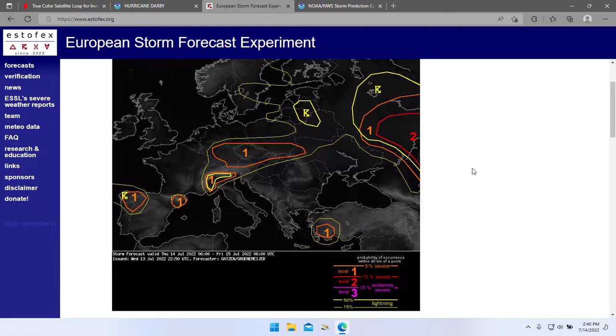A level 1 has been issued across portions of southeast Germany, Czechia, northern Austria, northern Poland, and southern Slovakia, and severe wind gusts and large hail will be possible for those countries. Another level 1 threat was issued for portions of northern Finland, northern Sweden, and northwestern Russia. The biggest threat there is going to be heavy rain. A level 1 threat was issued for portions of northwestern Spain, northeastern Spain, southeastern France, northwestern Italy, and southwestern Turkey, and the threat there is severe wind gusts.